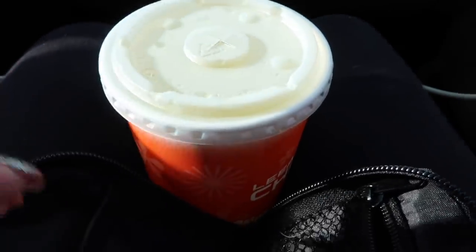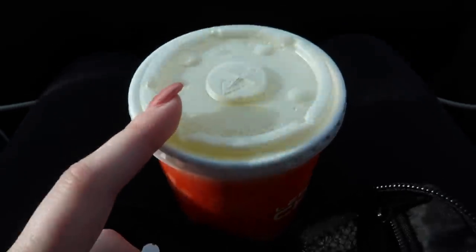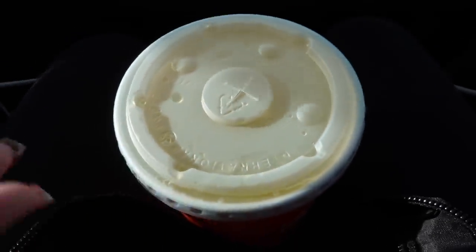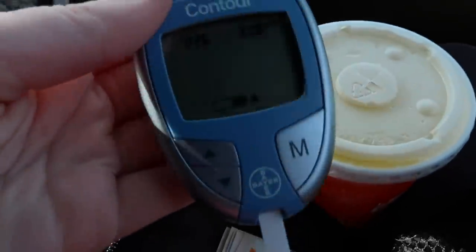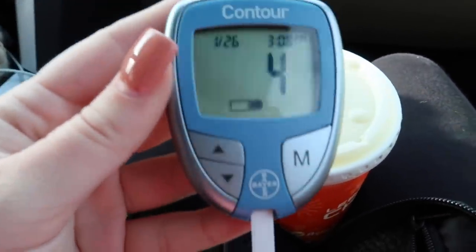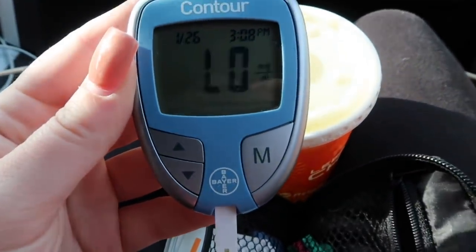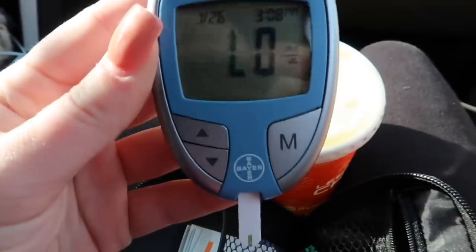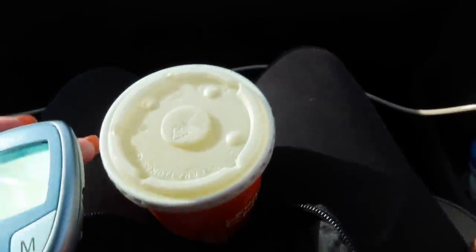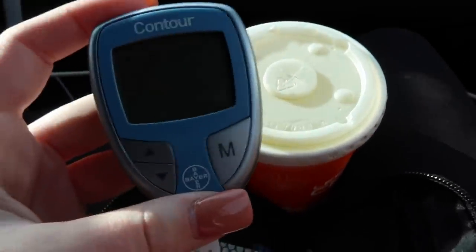I got a diet soda because I'm allergic to sugar. Sometimes it's hard to tell whether it's actually a diet soda or not. Sometimes it gets mixed up and you'll end up with a regular soda. So a good way to tell is you can actually use your blood sugar meter to test the soda. And if it is diet, it'll read low. Yep, it's diet. So that's a good tip for any of you guys who are allergic to sugar or have to be careful of sugar and need to make sure that a diet drink is actually diet. Use your blood sugar meter.